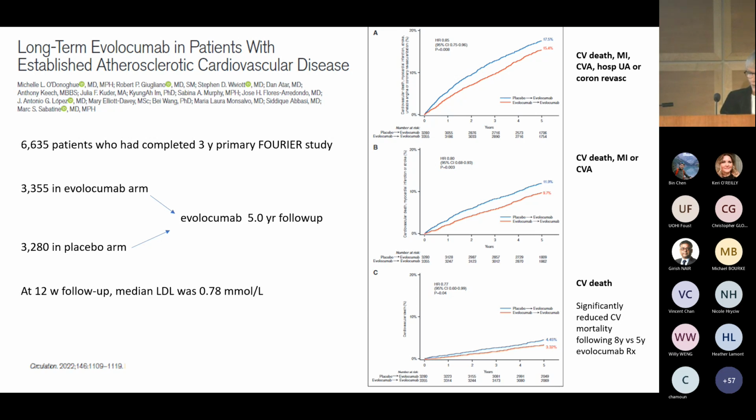Well, obviously, we do have 2 studies. We have FOURIER and we have Odyssey Outcomes, but we now also have long-term data from the FOURIER study. This was published in Circulation just a couple of months ago. These are patients who had been in the FOURIER study, and there are over 6,000. They completed the first 3 years, and it included patients who had been on evolocumab as well as those who had been on placebo. They were then all put open label on evolocumab, and there was a 5-year follow-up.